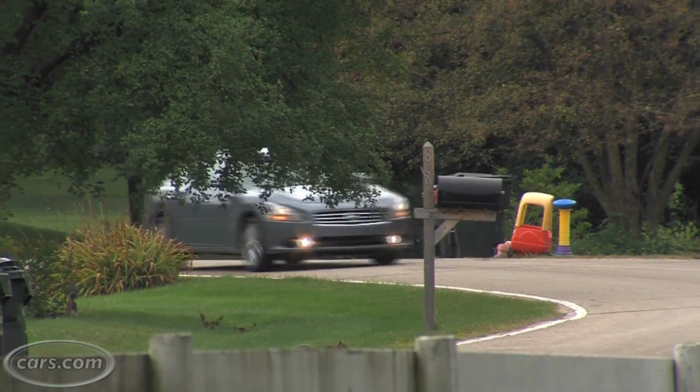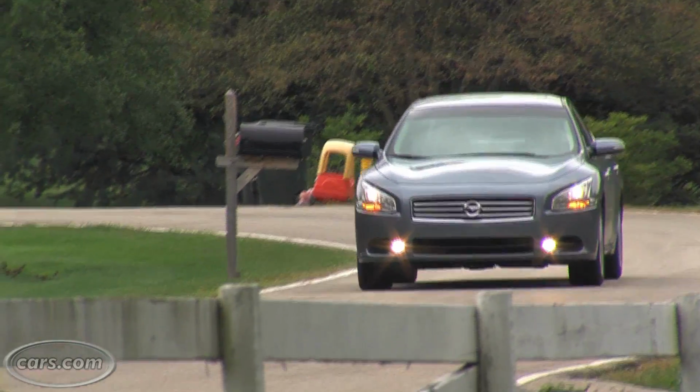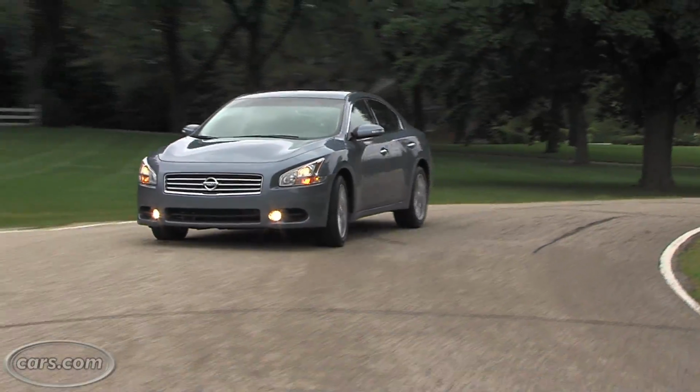If you're cross-shopping these big sedans, you want to lean towards the Maxima because of performance. It has a 290 horsepower V6 standard, which is a lot more than the Taurus and Avalon. It also handles a lot better than either of those cars.